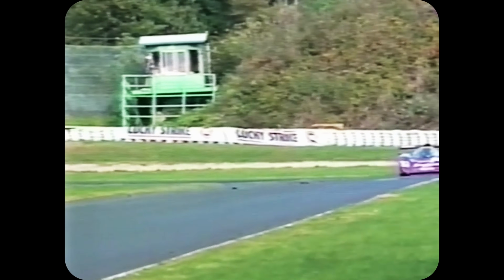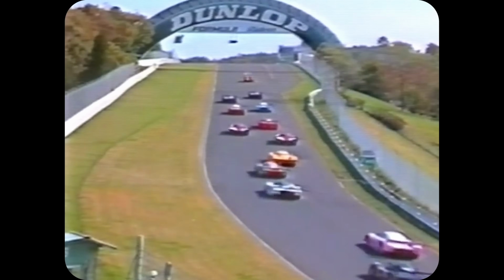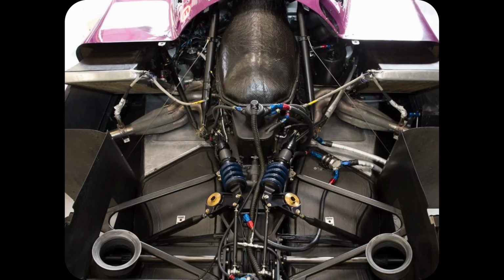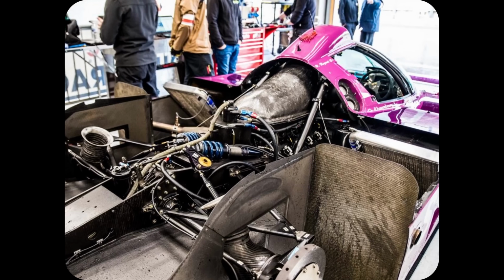For 1991, the controversial 3.5 litre formula was pushed onto the top class in the WSC, C1. Older, non-conforming C1 cars would be able to contest the lower C2 class with heavy restrictions. For Jaguar though, this was a good excuse to swap out their troublesome Metro-based V6 for a 3.5 litre naturally aspirated V8 courtesy of Ford. It was the same engine used by the Benetton Formula 1 team.